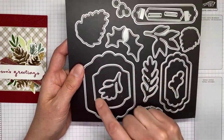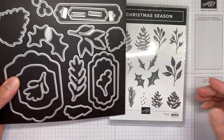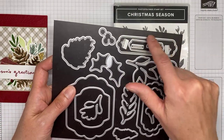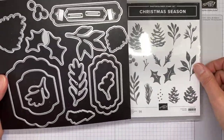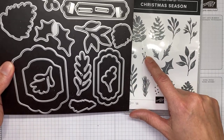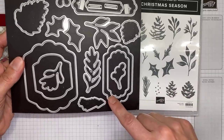There are some label-type dies here, which don't necessarily coordinate with any specific image, but they're nice for cutting out sentiments, or if you want to stamp some of these images, cut it out and use it as a background on something. And then there are a couple that can be used with sentiments, and I'll show you in a second the sentiments that coordinate with it. But pretty much all of these images, except for the little dots here, I think there's even one for the stem as well. So I think every image except for the little dots you can cut out with one of the dies in this die set.